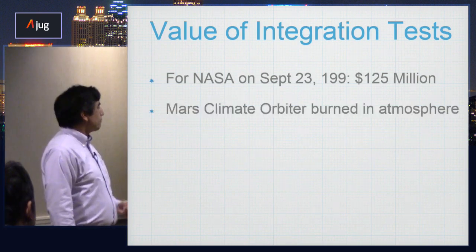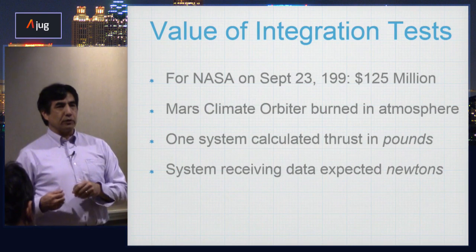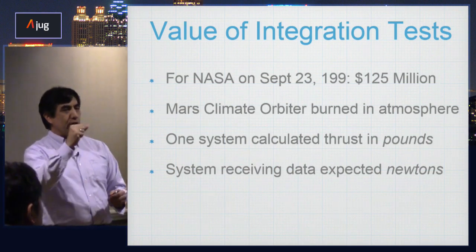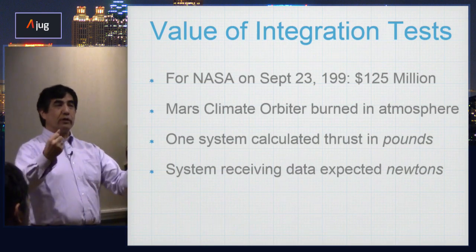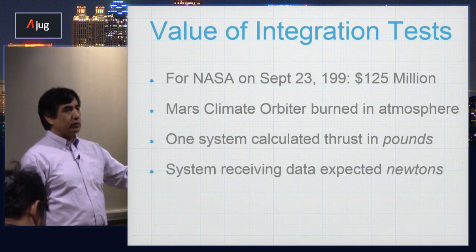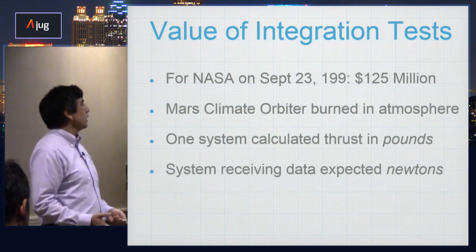And the problem was there are two different systems. One system was calculating thrust in pounds, and one system was expecting to get the numbers in newtons. Okay? So one system says, oh, in order to slow down just enough so that we get the shallow pass, here's the number. I hand you the number. And the other system goes, oh, cool, and takes the number. And both sides know what the units are supposed to be. Not, obviously. Because NASA was using the metric system, and the contractor was using the imperial system. And they're passing just a number. So, communication problems.